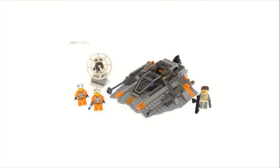But yeah, overall, I think this is a really good original Snowspeeder. They really haven't changed the design of the Snowspeeder, and while after 20 years I would like to see them change the design up a little bit, I mean, you can't go wrong with the original design.